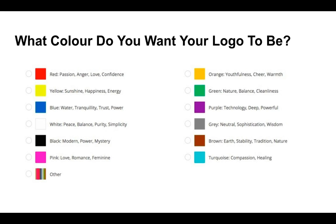You can't look at red and not feel a certain way. So it's very powerful, focus. Yellow is typically a happy, energetic, sunshine. Blue, typically is more calming, trust, power. It's more of a relaxing tone.